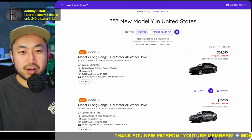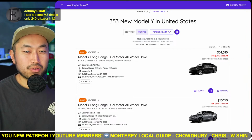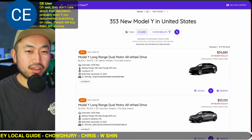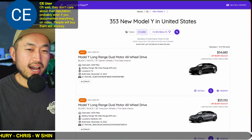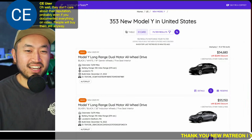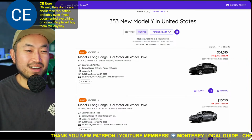Actually, I don't even get annoyed at the fingerprints. I see a demo Model 3 that's only $240 off. Worth it? Unless it has like 4 miles on it, probably not worth it. Oh, well, they don't care about their reputation. Probably even if you document everything on video, people will still buy them anyway. Yeah, that's a good point. For now, right? The narrative could change, and then maybe people won't buy them. A lot of people bought Priuses at one point too, right?